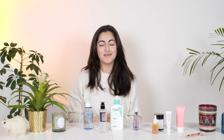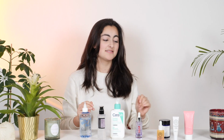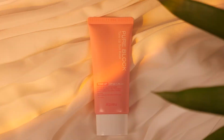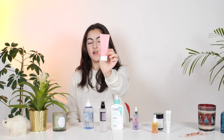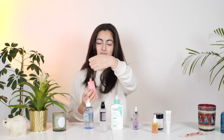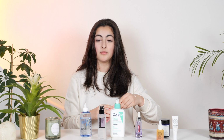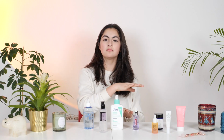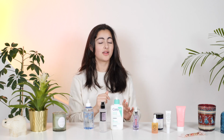So now for probably the most important part of the whole skincare routine, even if you don't use skincare, you need this, is the sunscreen. This is the Pure Block Tone Up Sun Base. It is a tinted sunscreen. It has a very light kind of pinkish tint. It is very nice. Sometimes what I find with this is I like to put this on immediately after I use my face oil. It's not as watery or as thin, so paired with the face oil, it glides onto the skin really nice. Like I said, sunscreen is so important, so don't forget your SPF 50.